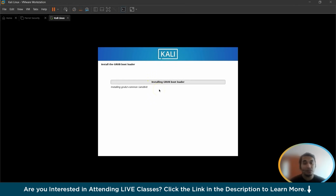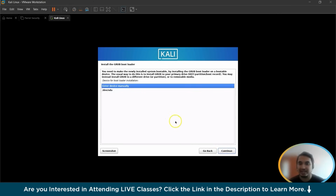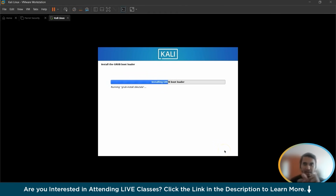Now it's installing the GRUB bootloader, which, when you start up the system, will ask you where you want to log in. Yes, install the GRUB bootloader to my primary drive. Click on continue. We'll just select /dev/sda, which is a single drive anyway. Instead of entering the device name manually, just click on whatever storage space is written below that. Now if you're using it on VirtualBox or VMware, which we are doing right now, you will get only one storage. That's it. If you're dual booting, you'll get multiple and you'll have to make some choices. But that is advanced and we don't need to get into that right now. For now, only the last one should be enough.